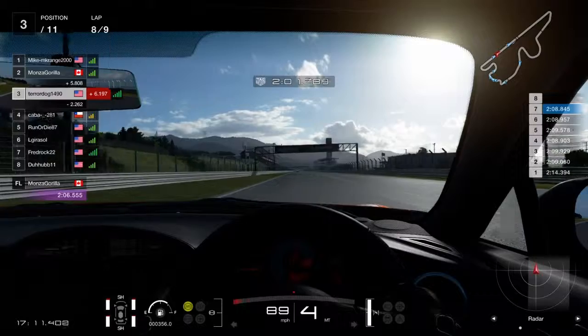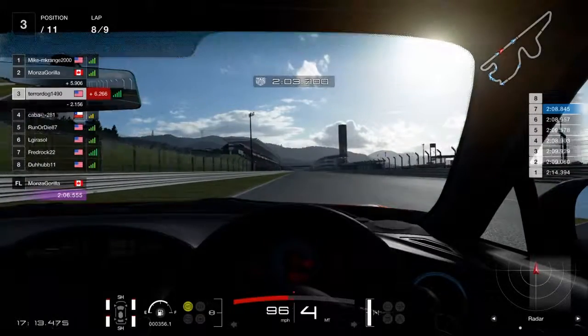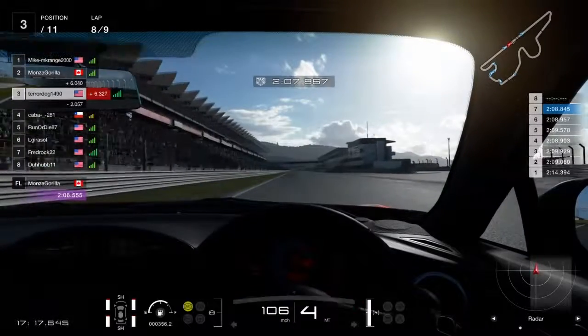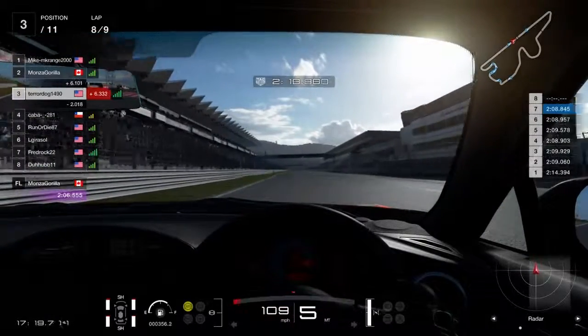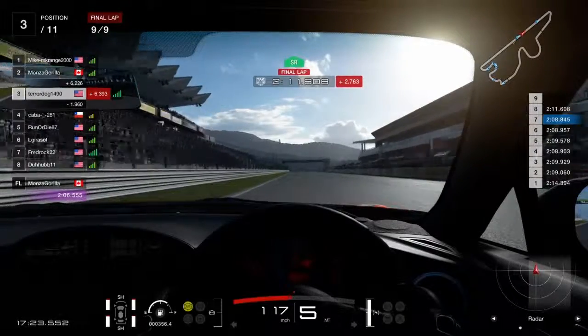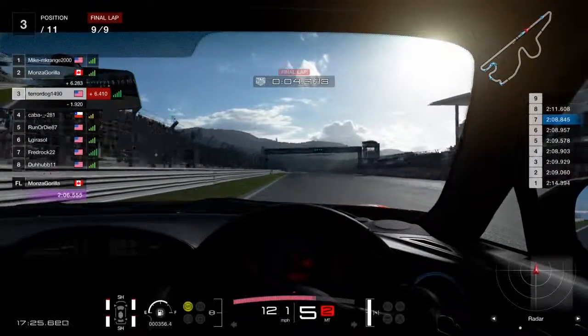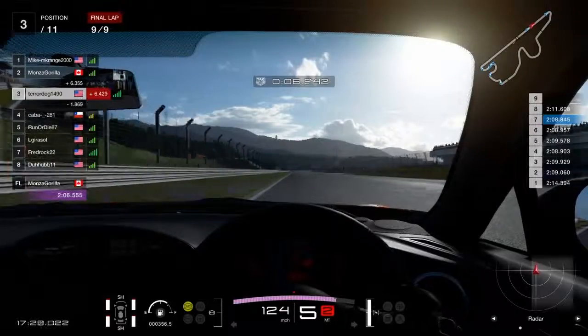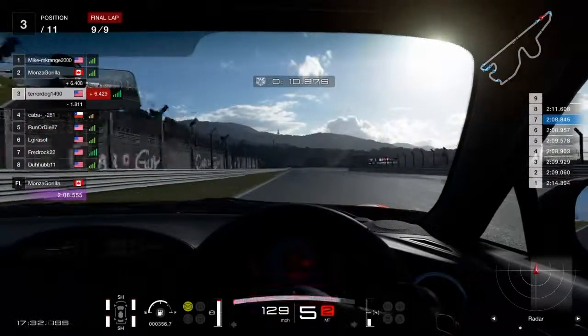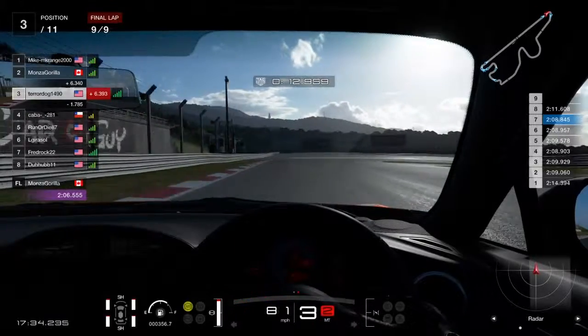Right, as expected, I'm about 5 seconds slower than what I would prefer to be at this point because of that off moment. I got caught out with the slipstream. I approached that corner at a much higher speed. Oh man, he's challenging the leader. It was at this moment I should have realized the car ahead is an absolute alien.